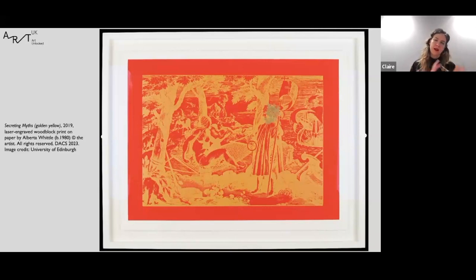So Alberta Whittle's works really play with these distorting mythologies and further distort them. In the first place, she inverts the image back to front, and she layers them. She also uses this really intense color, which is connected to her childhood memories in Barbados, as the backdrop. So the imagery is actually deliberately quite hard to read, and that's part of the work that she's doing here, which is deliberately obscuring the colonizers and their colonizing gaze.